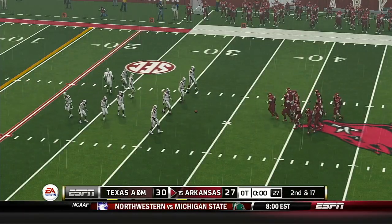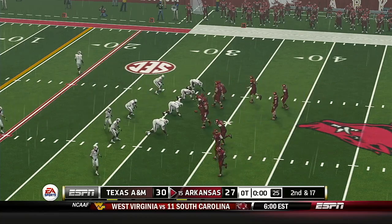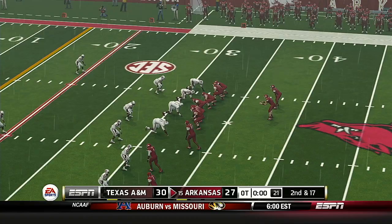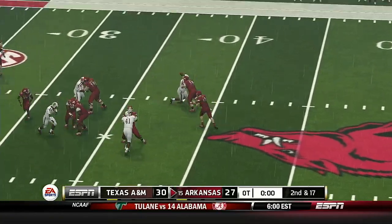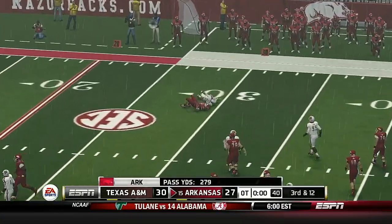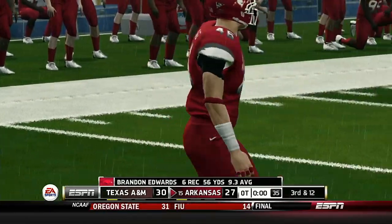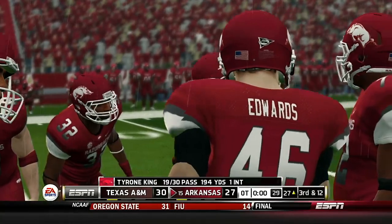We've got second and long. Ball on the 32-yard line. Red two, yellow three, go! Caught in a big hit. He stopped in his tracks. That brings up third and 12.